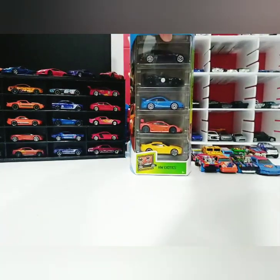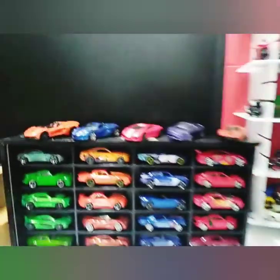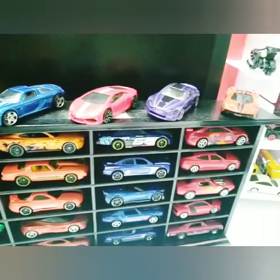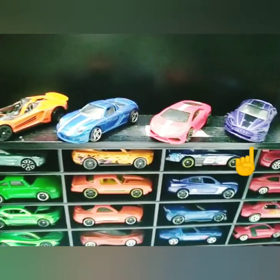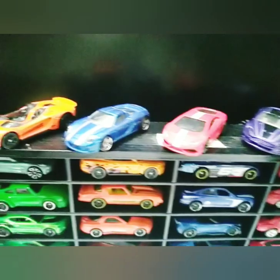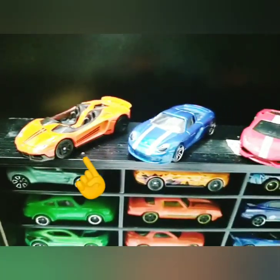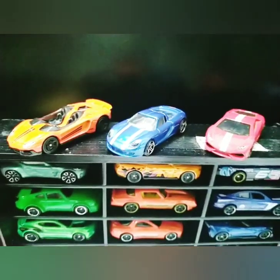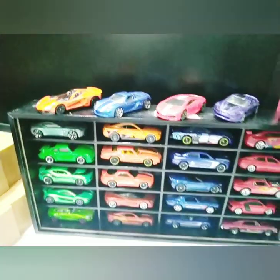Okay, so before we unbox them, I'll just show you my previous Exotics. The first set that I got has a Pagani Huayra, an Aston Martin, the purple one, a Lamborghini, a Porsche Carrera, and another Lamborghini Roadster. It was green then, but I swapped it with an orange one. Traded it.